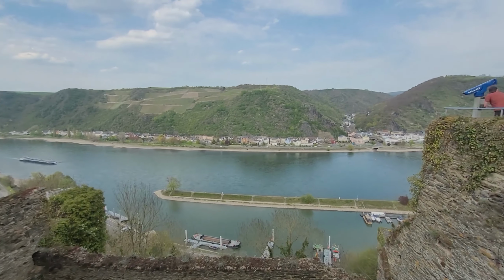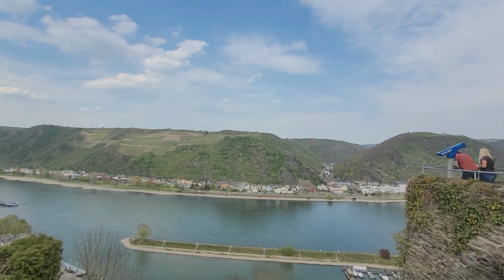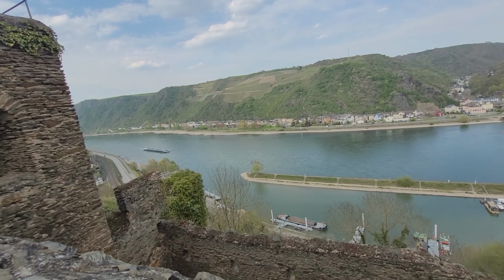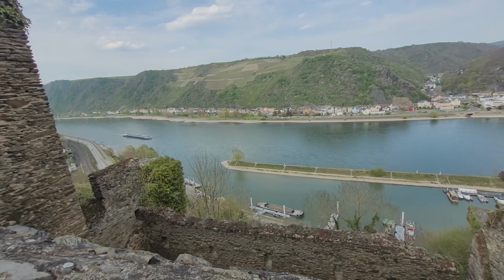Maybe they have food there below. Look how nice it is.